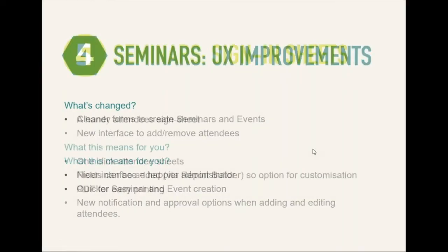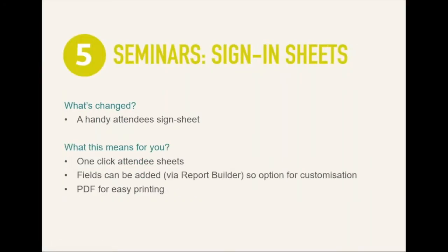Right, so moving on to number 5. This is the last seminars one, I think. There are a lot of changes in the face-to-face or the seminar module in Totara 9. Lots and lots of changes and lots of good things as well. Right, so this is the last one for seminars.